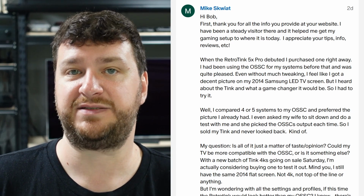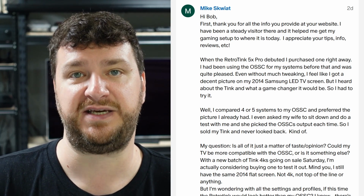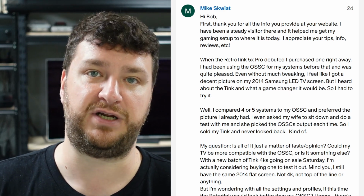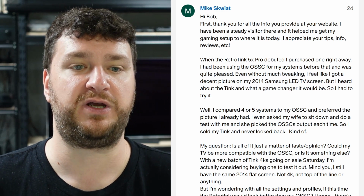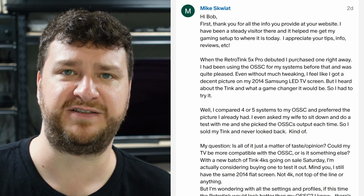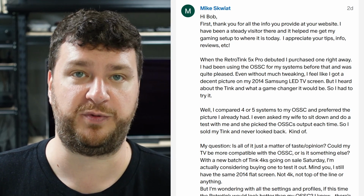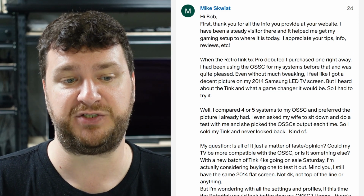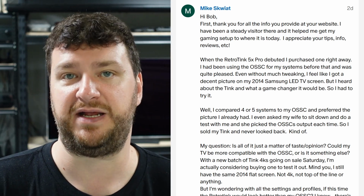So I have to make some assumptions here, so please correct me if I'm wrong, but I would assume that you just plugged your consoles into the OSSC and left it in generic scaling mode, and then you plugged your consoles into the RetroTink 5X and left it at its generic settings as well, which is both totally fine, by the way. I'm only assuming that because if you're comparing the OSSC in 5X mode with custom profiles and phase dialed in versus the RetroTink in just generic mode with nothing custom, yeah, it probably will look a little bit sharper. So I'm assuming this is going to be an apples to apples comparison, but that's a really good question. And I'm actually not sure what the issue could be. I'm also assuming it's the same cables on both of them and the same content and all that other stuff.